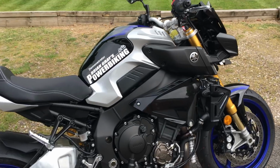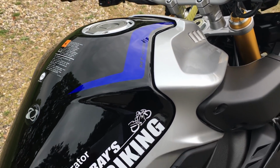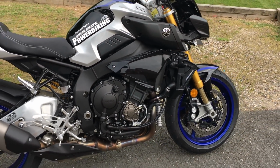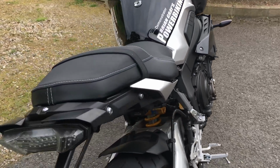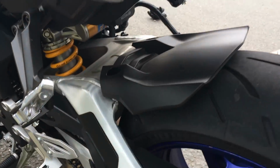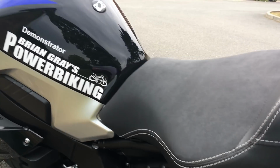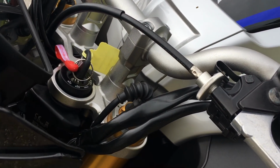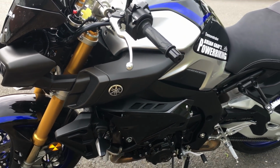Lovely looking fuel tank. Love what they've done with it. The colour scheme here looks brilliant, and just the sculpting and so on looks really nice, I think. As I mentioned, it's got the Ohlins semi-active race suspension, again off the R1. Let's just show you that. Sits down there, that lovely unit there. And similarly, it's got the active stuff on the front as well. You can see the leads coming out the tops. It does all the clever stuff with the stepper motors while you're on the fly.